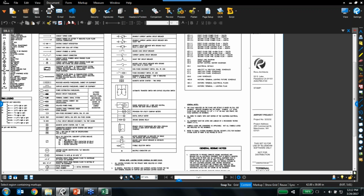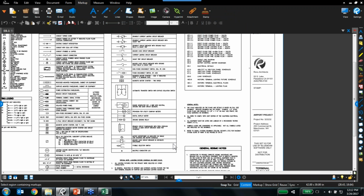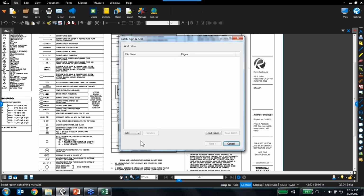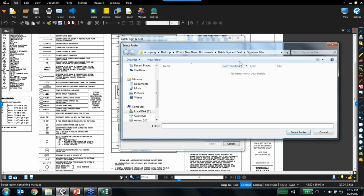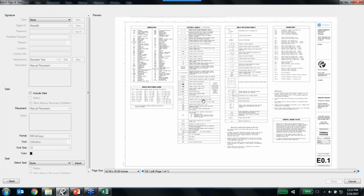Historically, that process has involved you going into document, clicking signatures, going to sign document, adding the signature field, signing the signature field, and then coming into markup, finding your stamp, and applying your seal. That is quite a few steps for every individual document. With batch sign and seal, it's just a couple of steps. So batch sign and seal, I'm going to add my folder of files here. Here's our signature files. I could save that so that it automatically reloads the same folder every time. So I could just have my documents for signature there.